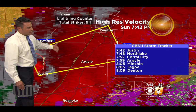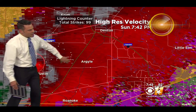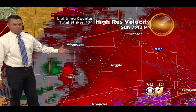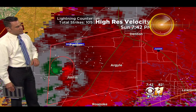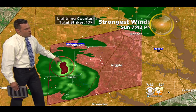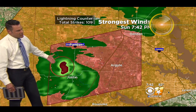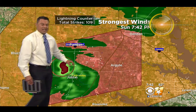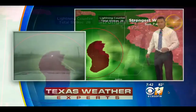You have some time, but still, this is a threat to Justin, a threat possibly to Argyle, a threat possibly to Denton as we go through the next probably 25 to 35, 40 minutes if this tornado warning sticks around. So we're still seeing that really impressive wind shear right now. If you're sitting at home, we see how that red color really came up just a bit more. And that's just been indicating to Jeff and myself through the afternoon hours that this storm really is starting to get a little bit more healthy.